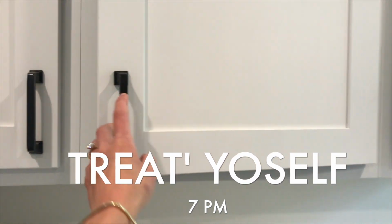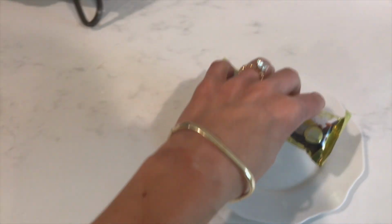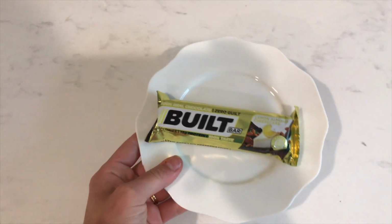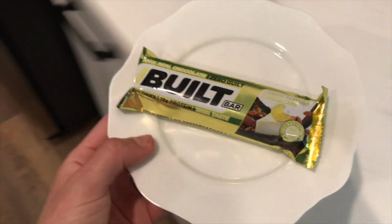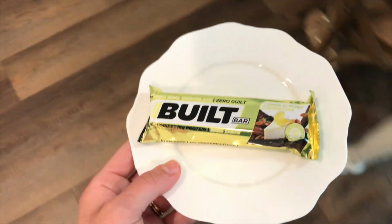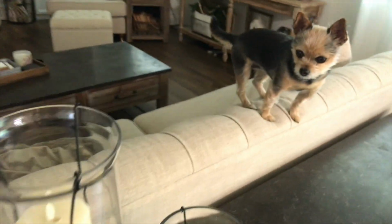For dessert tonight, we're gonna have one of my favorites. This is a Built bar. It's a protein bar that tastes just like a candy bar, but without the guilt. Tonight, I'm going to have the lemon cheesecake flavor. It's so good. The flavor is spot on. It tastes just like a lemon cheesecake. It has like that light, refreshing lemon zest. So good. It's one of my favorite flavors, especially in the summertime.